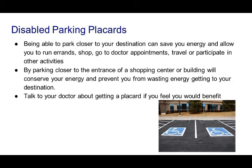The last thing I'm going to talk about is disabled parking placards. This is something you can really use to your advantage, although you might not be super willing to apply for one or ask for one. But being able to park closer to your destination can save you a lot of energy and allow you to run the errands that you planned on doing, going to different doctor's appointments and shopping or traveling and participating in family fun activities, not just doctor's appointments.